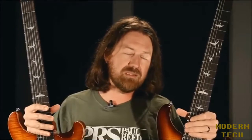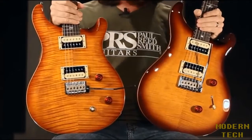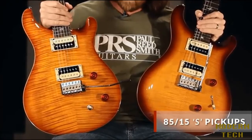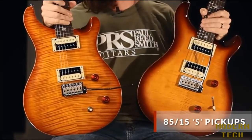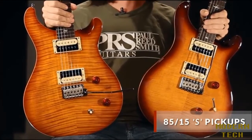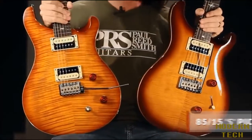There's also a little bit less in the low mid-range that really kind of clears things and unmuddies things. These are the 8515S pickups that are voiced by Paul to emulate the 8515s found in the core instruments. 8515s are very coveted pickups you can only get by buying one of the PRS core guitars. So it's really nice to have these pickups in the SE line.